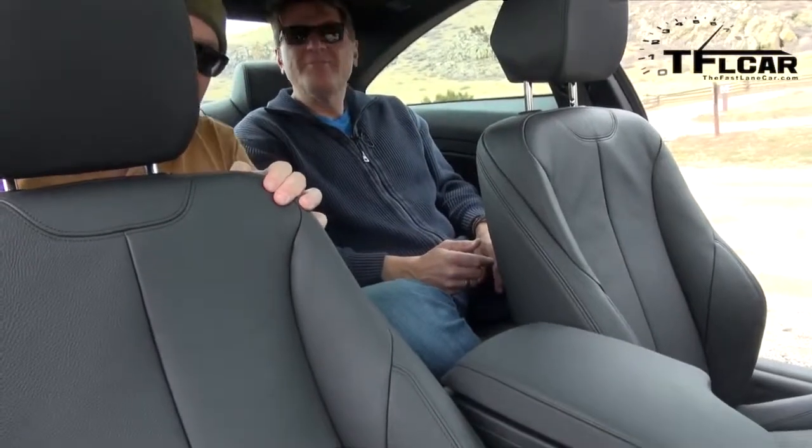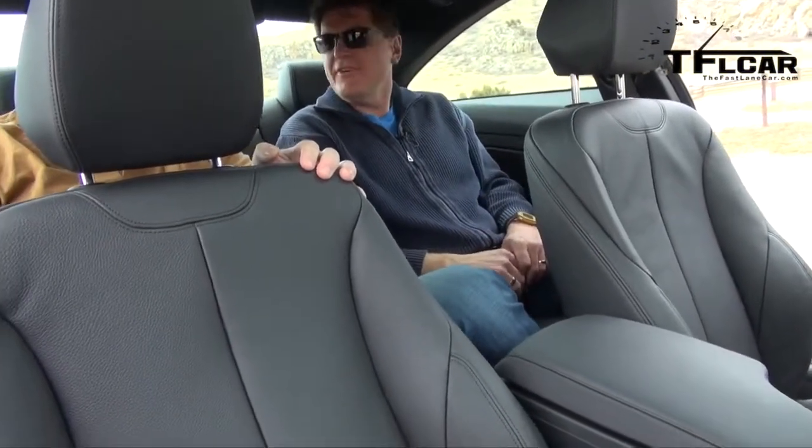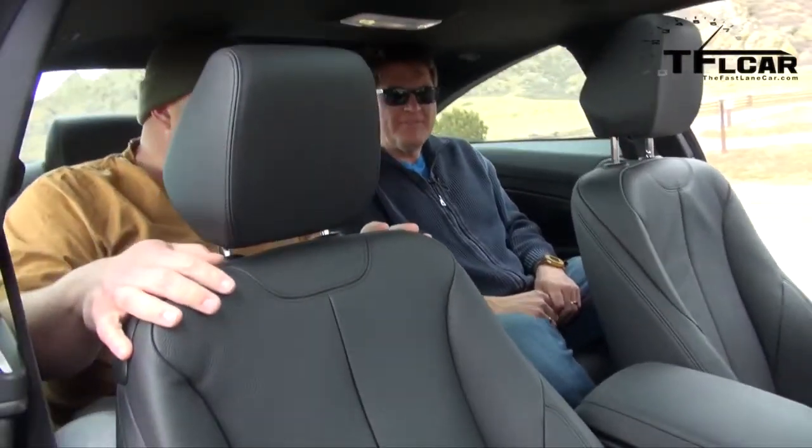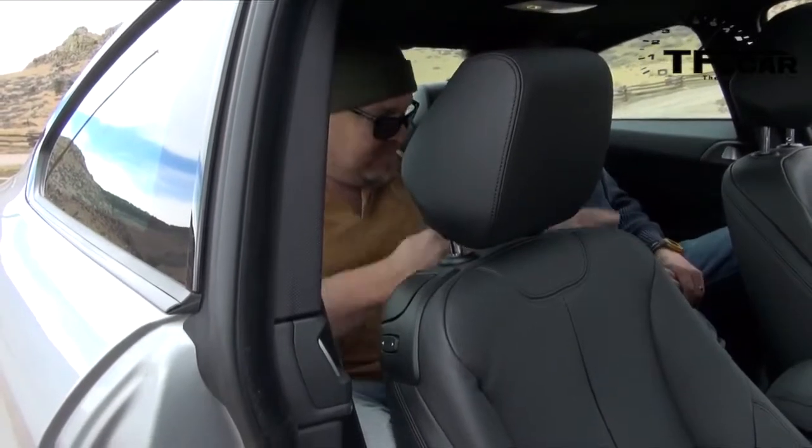Yeah, not a lot of room back here. Not a lot of headroom. This is a place that maybe if you're going out to lunch with a bunch of friends, you might want to get stuck in, but that's about it. Well, no, my 2 little ones fit back here. A kid seat can fit here, and a regular kid can fit there.